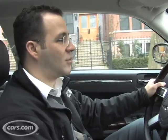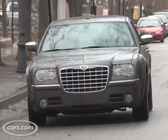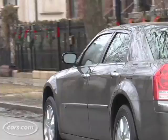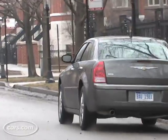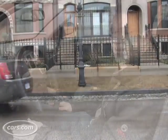I will say I've driven all the Hemi-powered Chryslers there are, rear-wheel drive, all-wheel drive. Now, all-wheel drive does add some driving confidence. It adds more confidence in the steering department. It's a little heavier, but the sacrifice is definitely made up in the steering. And, obviously, road grip.